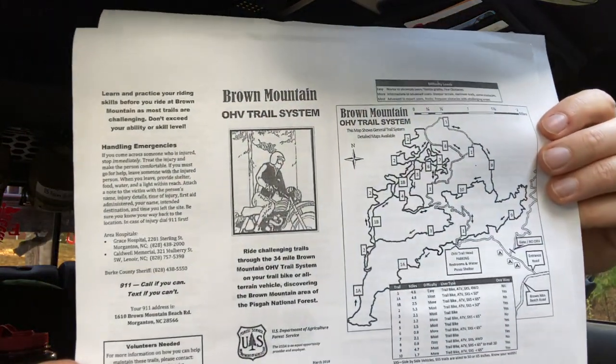Today we're going to Brown Mountain OHV trail system. We're gonna go check it out. You can download these little brochures off the Brown Mountain website.